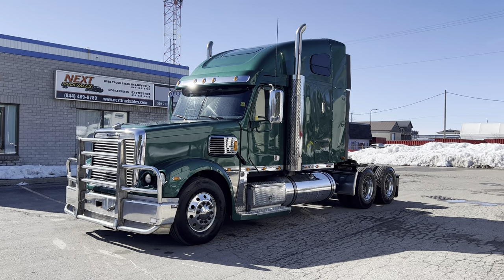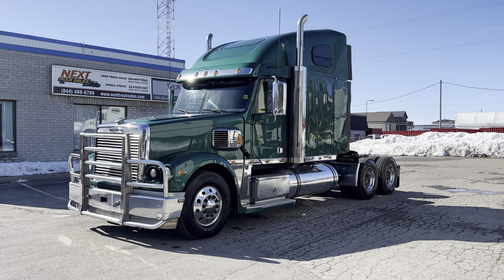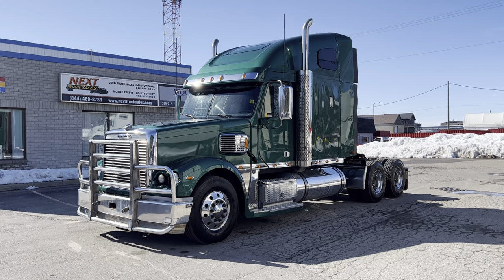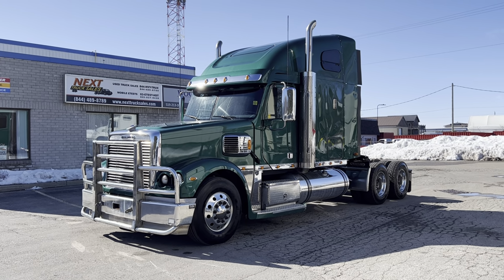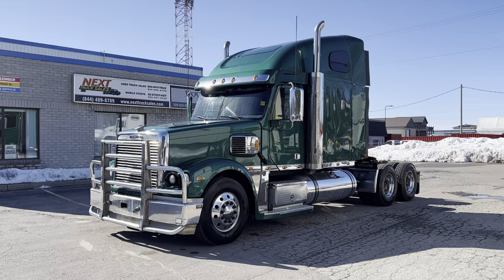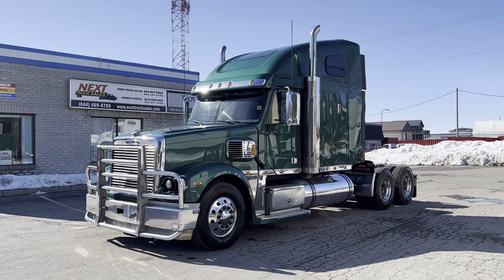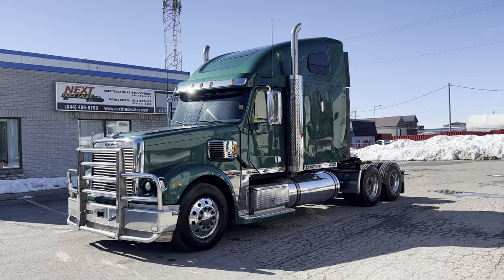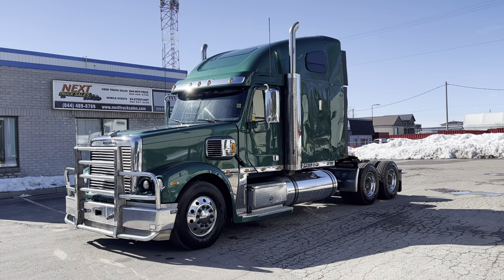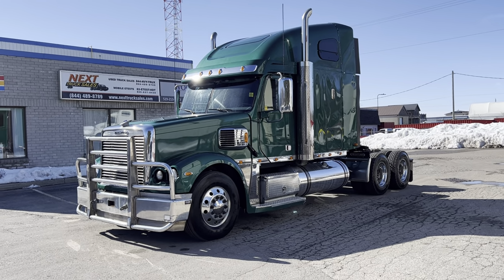This one has the famous 14 liter, the 12, it actually is a non-EGR engine. So this is no DEF, no DPF, no EGR. And it's a 14 liter, which came out for about 2 years between 2001 and 2002. It's a 550 horsepower, 1850 torque engine. The EGR version of this engine was 515 horsepower and 1650. That is not this engine. It is a 550, 1850 with a 13 speed manual.